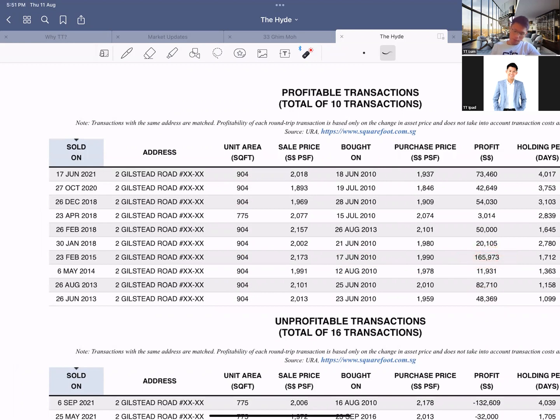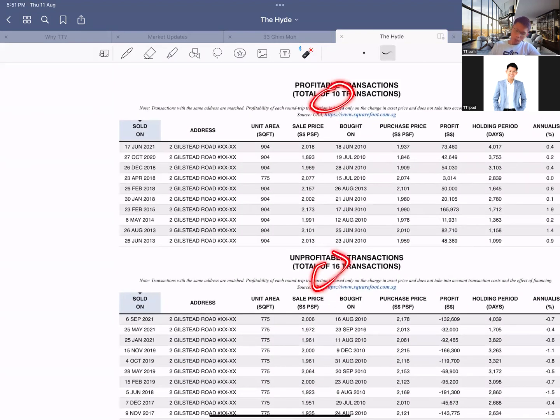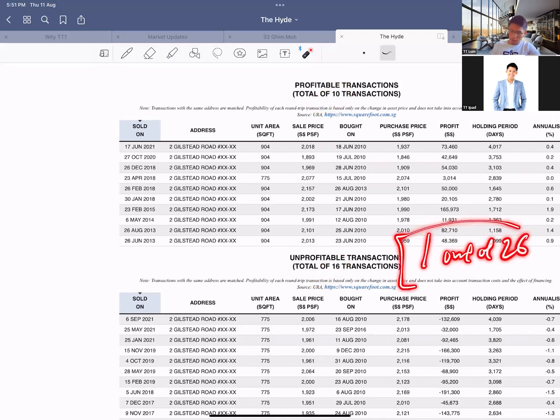So if you take a look, that means a total of 26 transactions, and only 1 out of 26 actually made some money. I think this is not a very rational decision to jump into the area. And keep in mind, all these are within 1 km radius of the Hyde, so I expect price performance to be pretty much similar, since the characteristics of the developments are pretty much similar also. And let's not even talk about this one, the not near MRT, this kind of thing.